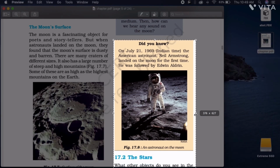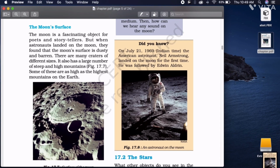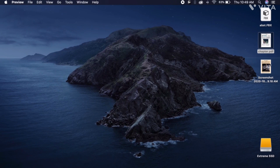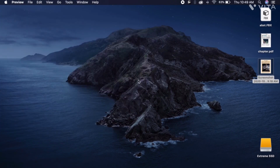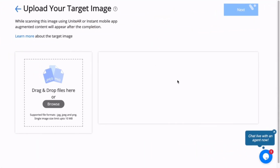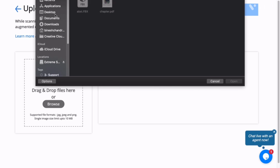All right, and now at the bottom. Okay, and I'm going to click on capture. And if I click on it, it's going to ask me to save. And we'll close this one, and you can see the screenshot over here. All right, now I'm gonna head back over to my browser and click on Browse. Okay, I'm gonna select the screenshot over here and click on Open.